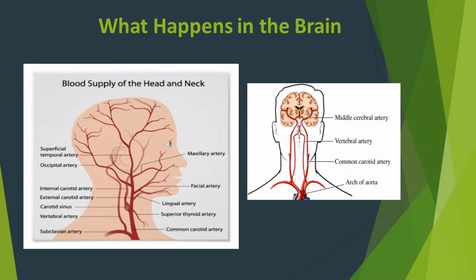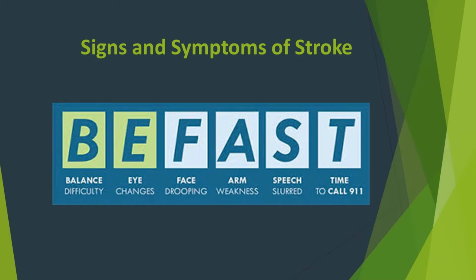When we look at that anterior circulation, that's going to be FAST. So face, arm, speech, and time. The posterior circulation is going to be responsible for balance and vision.